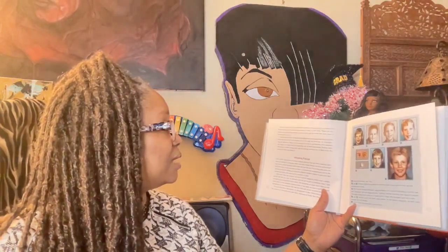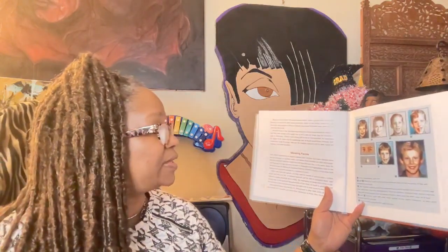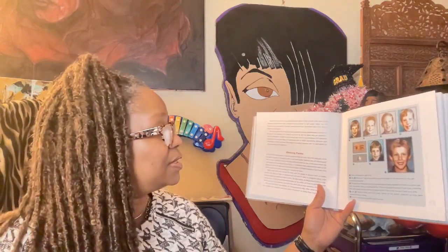Missing faces. Wow. Our first impressions of people originate from the face. But what happens when the face belongs to a missing child, one whose facial features are still developing? How do we project what the child's face will look like 1, 2, or 10 years down the line? One way is to age progress the face, a technique that organizations such as the National Center for Missing and Exploited Children, which is the NCMEC, employ to help them find children who have been missing for a number of years.